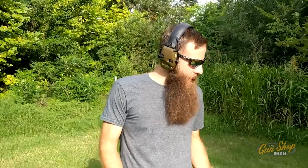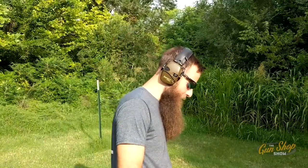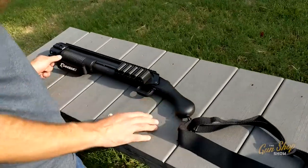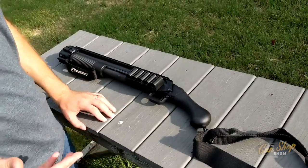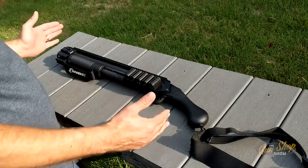Clyde Barrow of Bonnie and Clyde seems to have coined a term. Now, maybe it was going around during that era anyway, but that is the Whippet gun, which is a shortened shotgun that they would carry concealed under a coat or a garment. Obviously, this is what I would imagine maybe a modern iteration of a Whippet gun is. So we have a Mossberg Shockwave here.